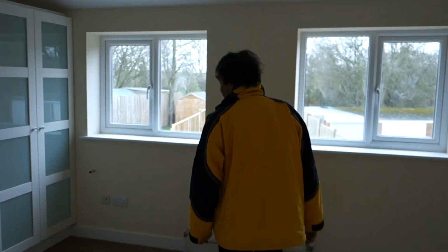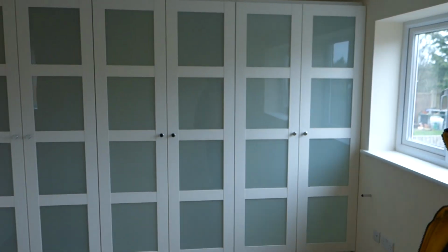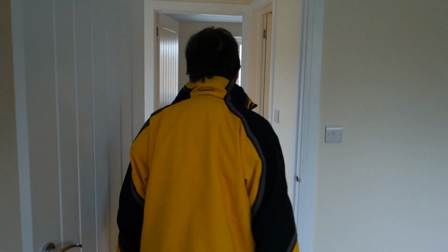And here we come into the master bedroom. And a brilliant thing is, look at these doors. They make a perfect fitted wardrobe. And those doors are from IKEA. They cost just £35 each. That is a bargain, I reckon. Go on through to the bathroom.